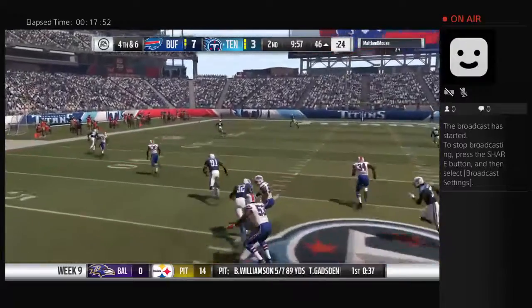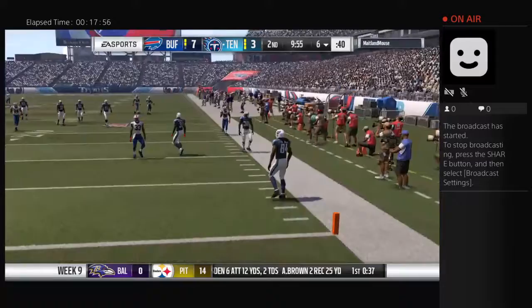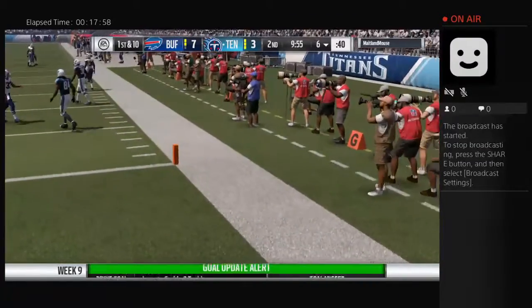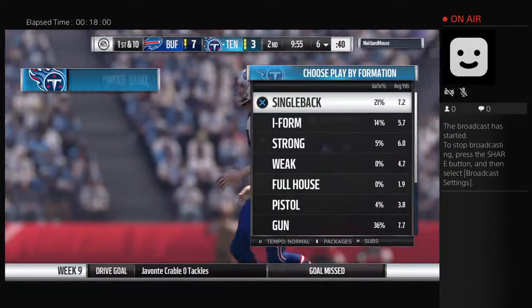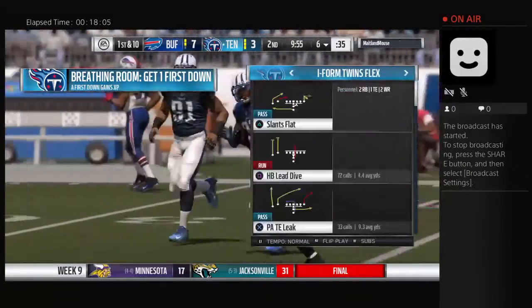It's a high kick and hit pretty well. The Titans offense now, they get ready to do battle again here. And last time they got 3 points, but it was a chip shot field goal.